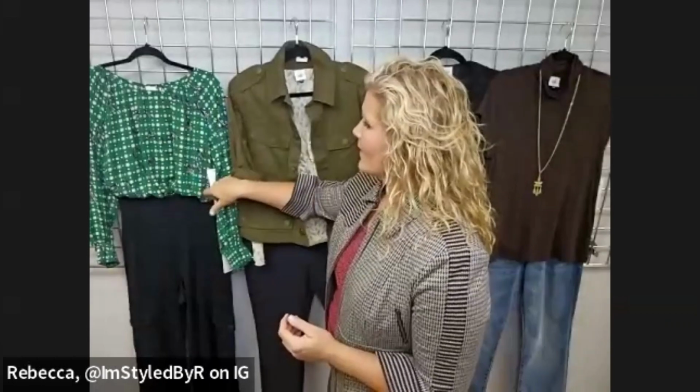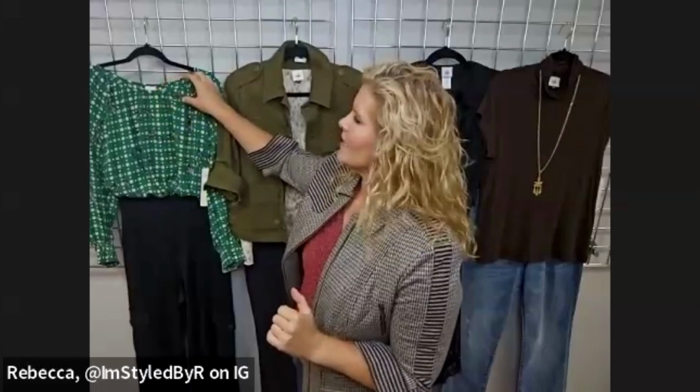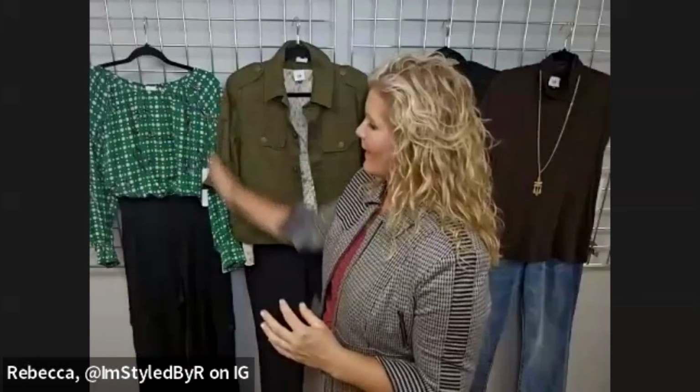So you can see I've got a bright pop of color here, a pattern. It instantly brings your eye up. The other thing I really like about this Voyage blouse for triangles is you can bring this neckline out so it's more of a boat neckline. What that does is it creates more width, or the illusion of width, across your shoulders and balances out the hips.